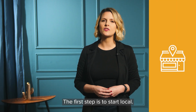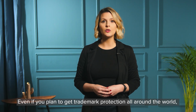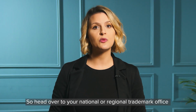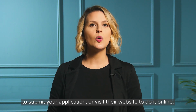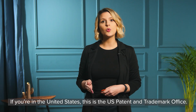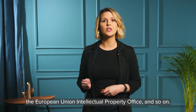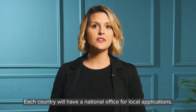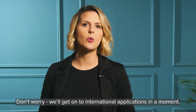The first step is to start local. Even if you plan to get trademark protection all around the world, you really need to start the registration in one country. So head over to your national or regional trademark office to submit your application, or visit their website to do it online. If you're in the United States, this is the US Patent and Trademark Office. If you're from Europe, you can use the European Union Intellectual Property Office, and so on. Each country will have a national office for local applications. Don't worry, we'll get to the international applications in a moment.